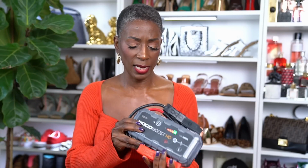And that's it. Okay, so I like it has a flashlight on the end and it also has a USB port. And it has a 12 volt port. So if you have something that has a 12 volt cable, you can plug it into here. Or if you have a phone and you have a cord, you can plug your phone into here and charge your phone.